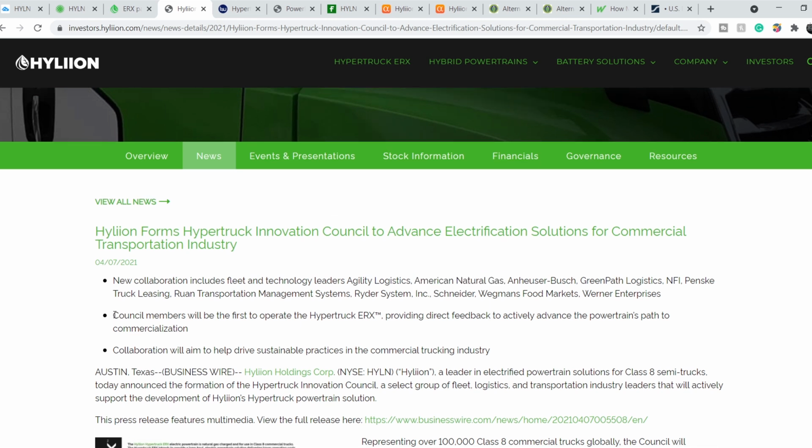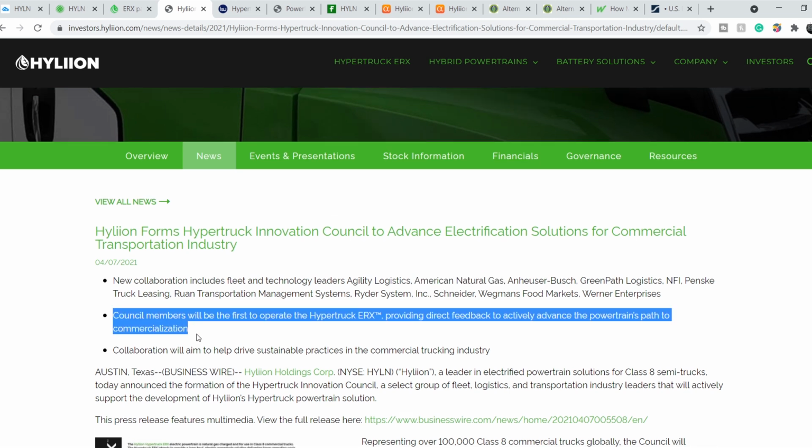And here is the next bullet. Council members will be the first to operate the Hypertruck ERX, providing direct feedback to actively advance the powertrain's path to commercialization.